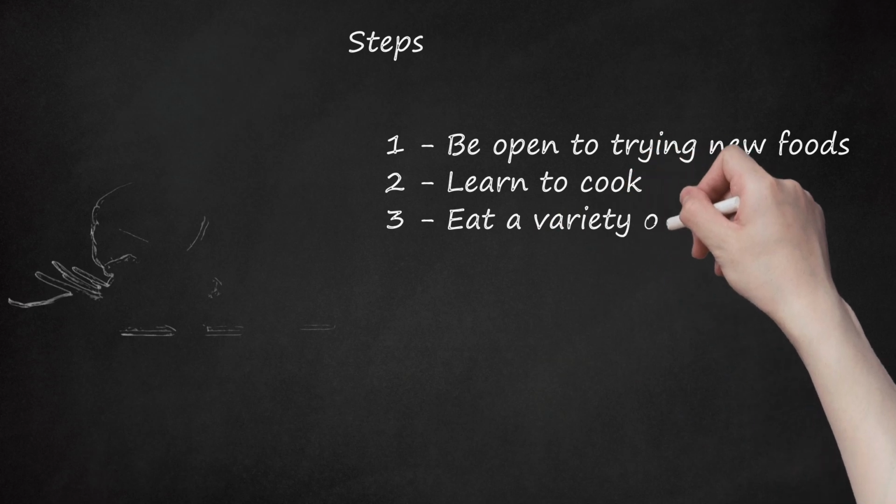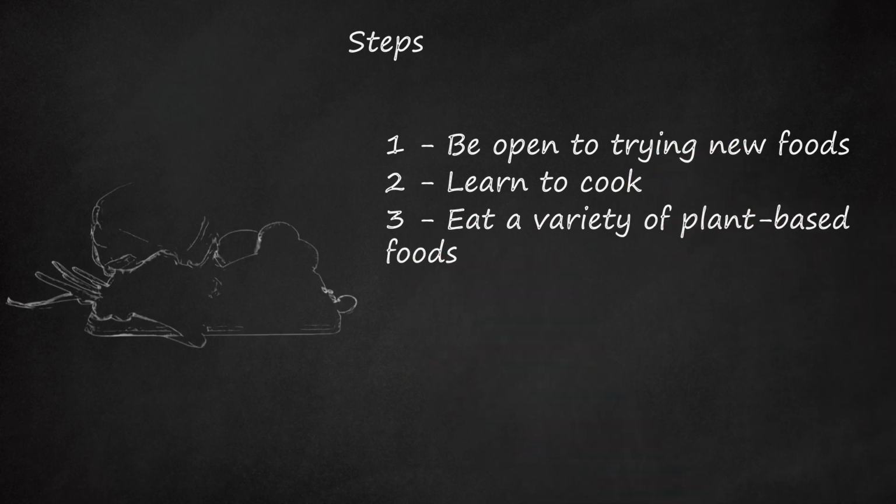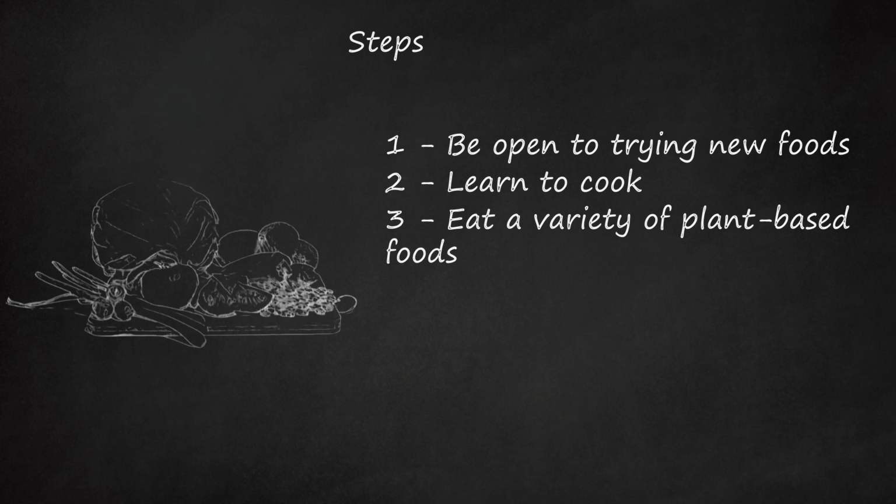3. Eat a variety of plant-based foods. Most vitamins found in a meat-based diet can be obtained by eating vegetables such as leafy greens, which contain calcium. Consuming different types of vegetables ensures that you're acquiring the different nutrients available in each plant.